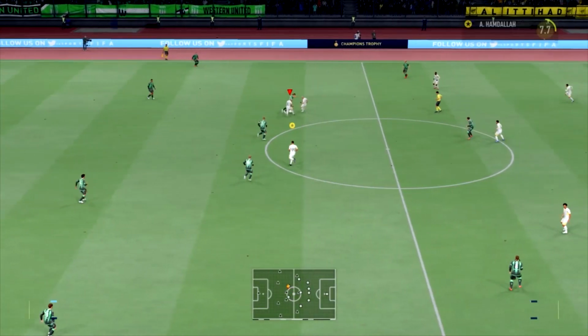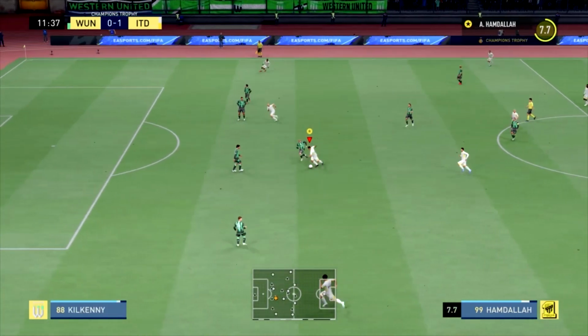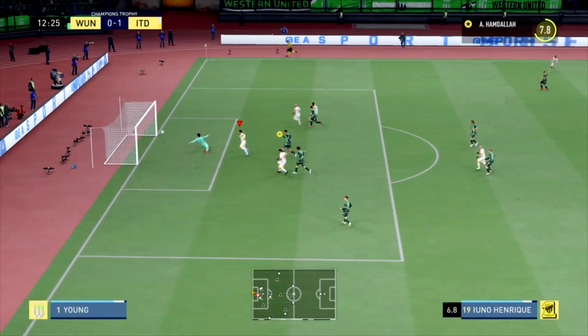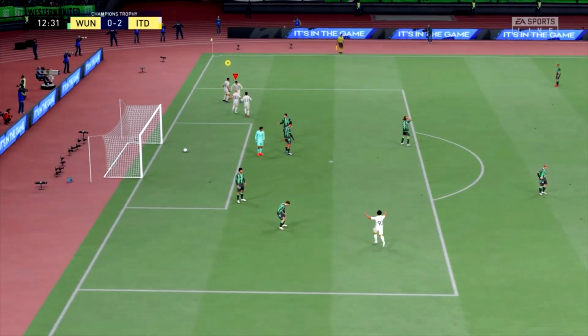How important will that opening goal prove to be? Good movement. It's looking promising. Oh, in with a chance. And another one. Two quick goals. Will it turn out to be the two-punch knockout?